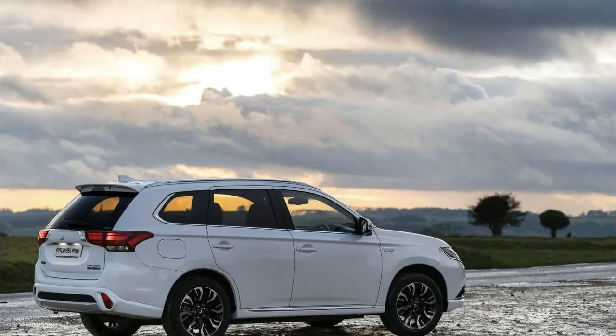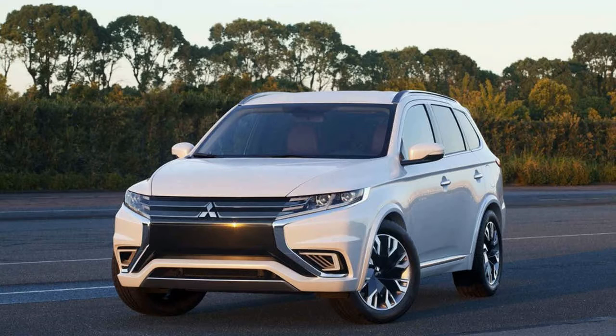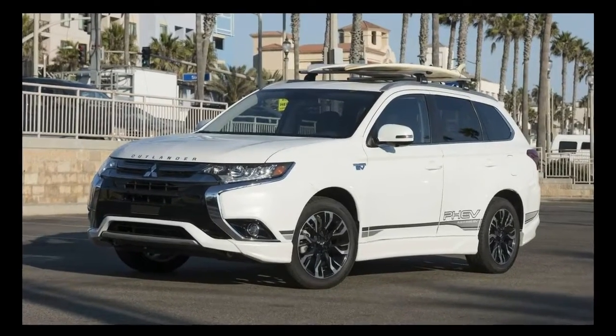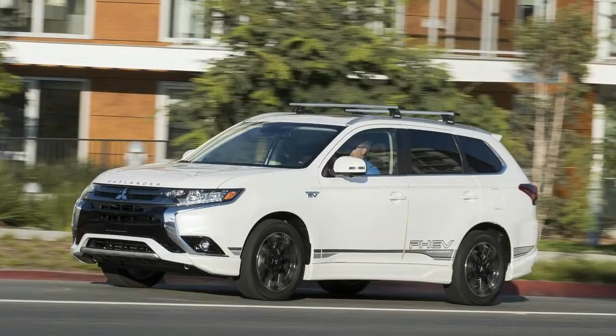As Mitsubishi prepares to launch the Outlander PHEV stateside, we had the rare opportunity to drive it across the interior of Santa Catalina Island, off the coast of Los Angeles, to test it out on some rugged, scenic roads.